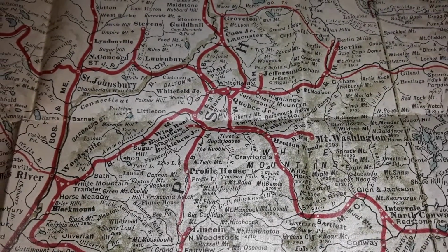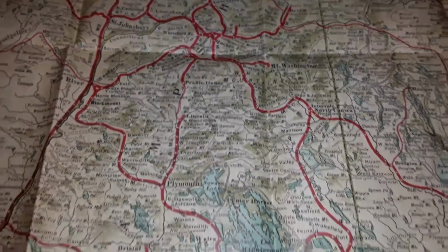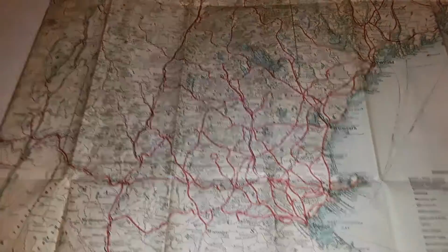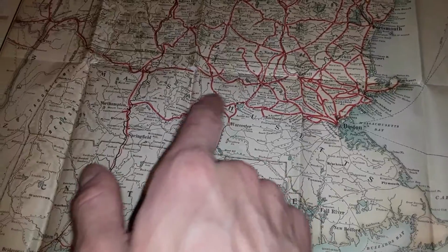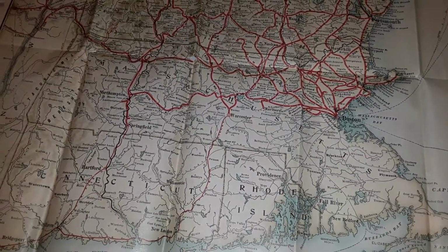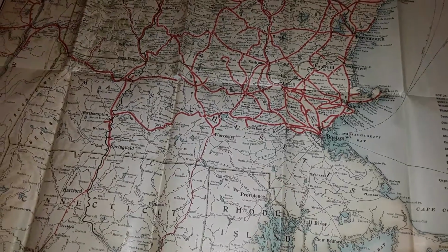Some of these railroads are still existing, some of them aren't. A lot of these were small railroad companies back then that couldn't compete with the newer ones. Just like, for instance, you see Massachusetts. A lot of these things aren't here anymore. There's only a couple of them.